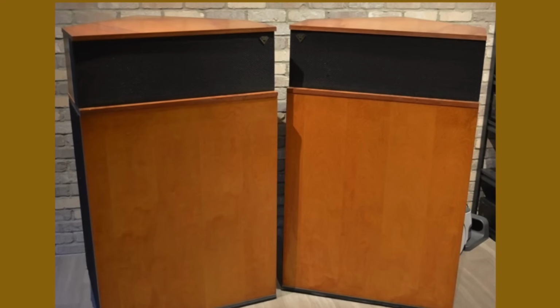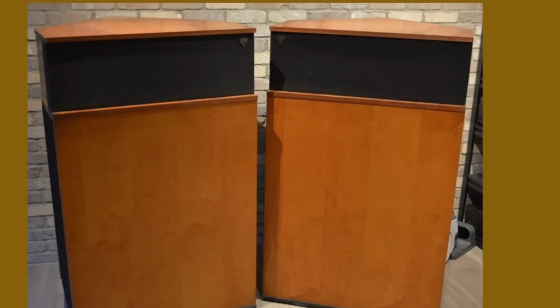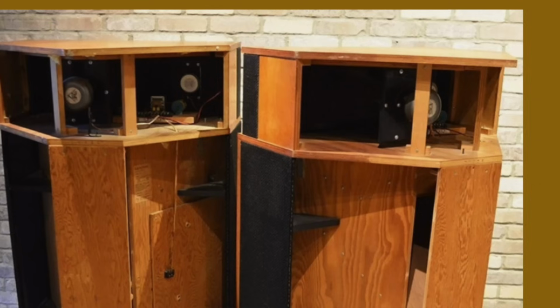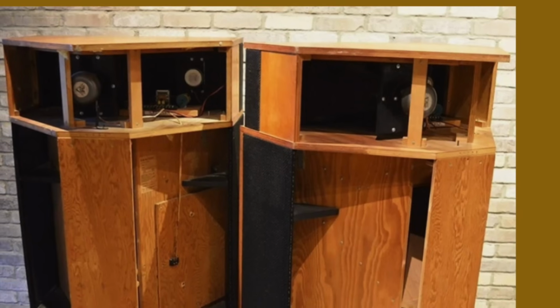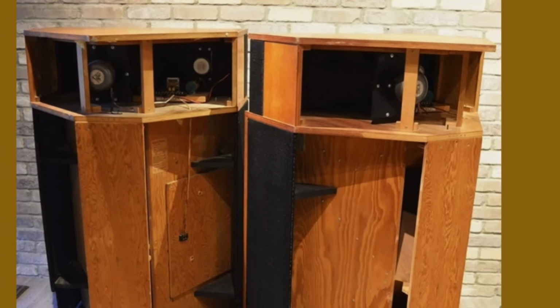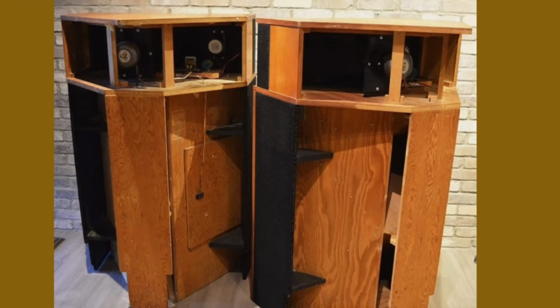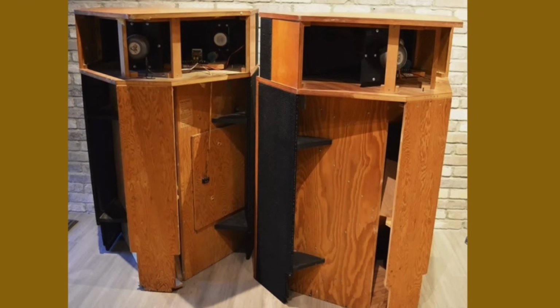Remarkably, the Klipschorn has remained in continuous production since its introduction, a true testament to its design. While the core principles have stayed the same, there have been refinements over the years with updated drivers and materials. Even today, these speakers are handcrafted in Hope, Arkansas, using beautiful matched wood veneers.